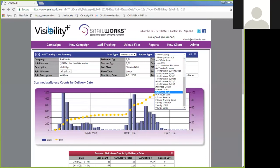So that's the barcode lookup, mail piece detail, USPS postal scans. If you're a glutton for punishment, you can get the raw data and torture yourself with that. Inbound revenue. There's a couple of inbound tracking reports, revenue and tracking detail, which allows you to track replies. And if you upload amount due, then we can actually tell you how much revenue you have coming.